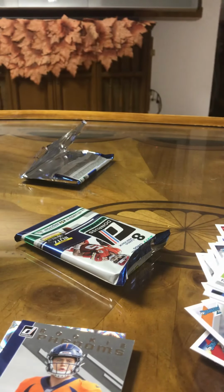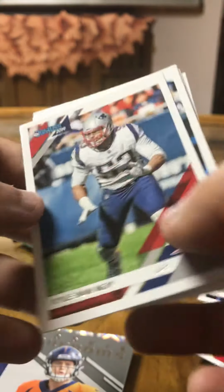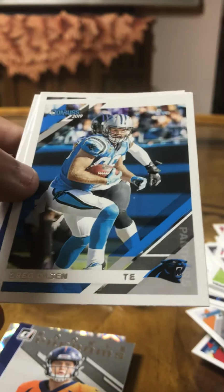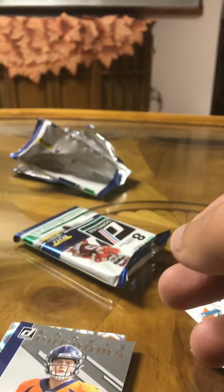Alright, final two packs. See what we get. Come on. I need a Patrick Mahomes or a Kyler Murray or something. Get something good, baby. Leonard Fournette, Gerald McCoy, Marilyn Mack, Kyle Van Noy, Greg Olsen, Malcolm Jenkins, Tremaine Johnson, Juan Thornhill.